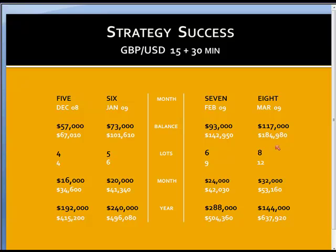Using the 5% maximum risk rule, we can now trade with not 8, but 12 lots. I'll take the results of March, multiply them by the 12 lots, and produce an income of over $53,000 in only 8 months. If you're thinking in terms of an annual salary, here's the result here.